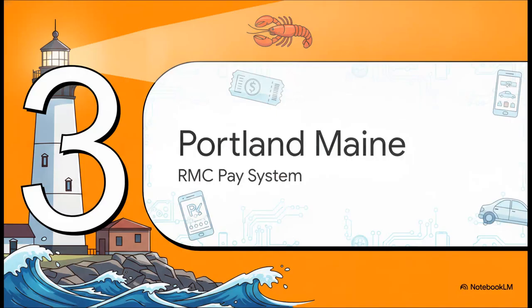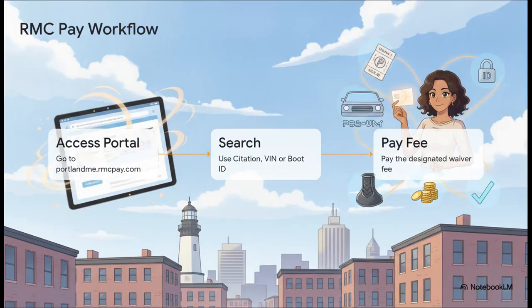Let's move over to the East Coast. Section 3, Portland, Maine, and the RMC Pay system. Because Portland, Maine uses a rapid update municipal database, you can actually query and resolve your citation shortly after it's issued. It's way faster. Step 1 is simply to navigate to portlandmaine.rmcpay.com.